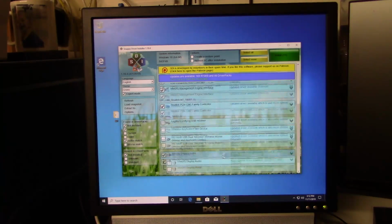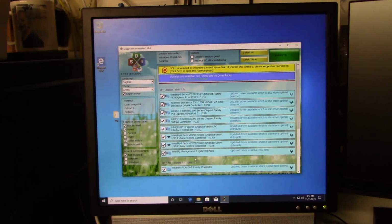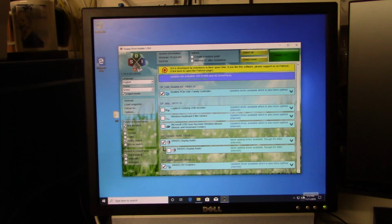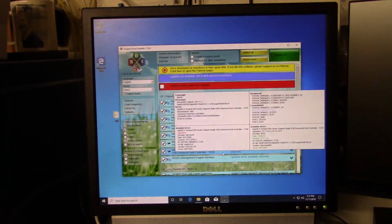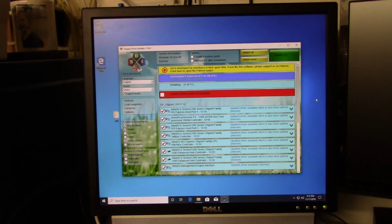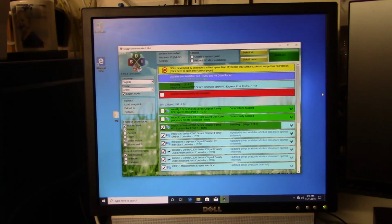Just notice I'm not sure if it's detecting the sound card or not. Well, Windows is, but Snappy Driver isn't. But we'll let it do its thing anyway. This needs to download about 2.35 gigabytes, so this will take a few minutes, and I will pause the video right here while it does so. Alright, it's installing away. Again, this will take a couple of minutes.